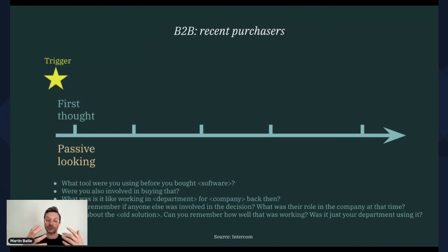So let's look at this through the filter of a journey of purchasing. Right now, I've got a first thought, I think we might need something else for our pain. We have a problem, we need some software. You go back and you ask recent purchases, what were you doing before you bought our product? Were you involved in buying that? So who and why and where? Talk to me about the decision process of trying to solve a particular pain. What was the main problems? Who else was involved? What was their role? Tell me about the old solution. Was it working? Who was using it?